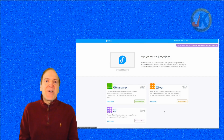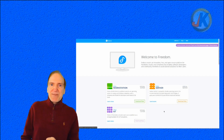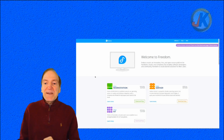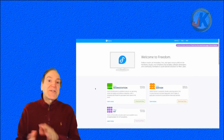Fedora is something I've always kind of liked. Even though I'm not a big GNOME fan, I do love their spins, and I might even take a quick peek at the spins as well. So here at the website, I'm at their main page. Here you got three different categories. You got the workstation, server, and IoT, which is the Internet of Things.